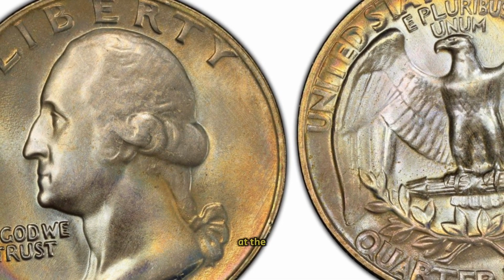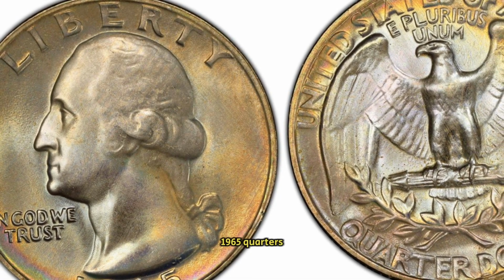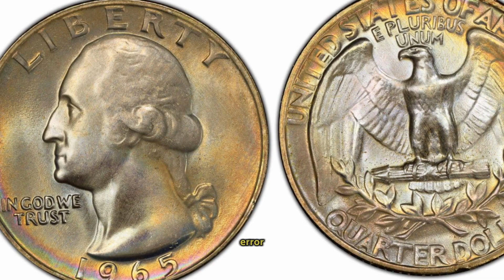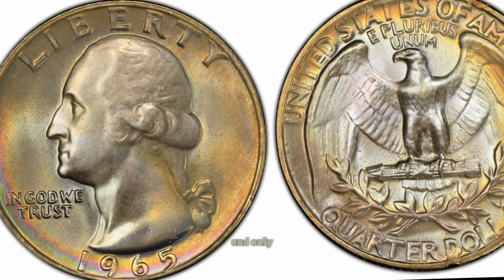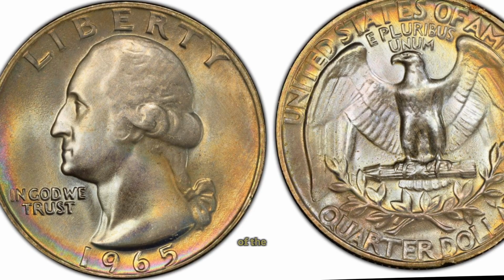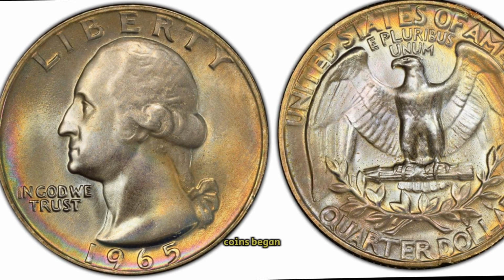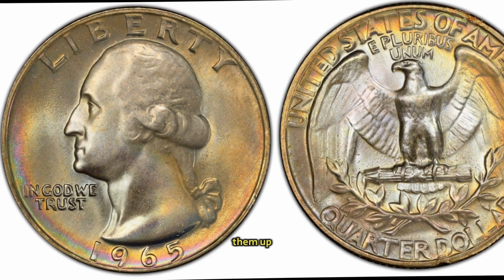Let's take a look at the journey of these quarters. The production of the 1965 quarters began in earnest, with billions of coins produced. At first, no one noticed the error. The silver-clad quarters were mixed in with the regular ones, and only over time did coin collectors and experts start to realize that some of the 1965 quarters were not like the others. It wasn't until decades later that these coins began to surface, with collectors and investors eagerly snapping them up.